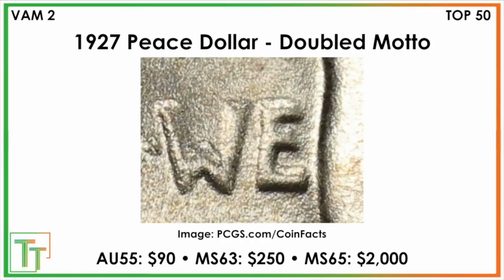In terms of the VAM, you want to look for the doubled motto. You can see the doubling sort of in the E and the W pretty well. This is the only 1927 peace VAM in the top 50 or elite 30 lists, which is what I focus on for the most part. And the AU grade's probably double mint state 63. It's only a small premium. Same thing percentage-wise with the mint state 65. But hey, if you've got a mint state 65 coin and it's in a holder, you want to look closely, see if it isn't one of the doubled motto coins, in which case maybe you can buy it unattributed and make a quick flip, seeing as it is the variety coinage.